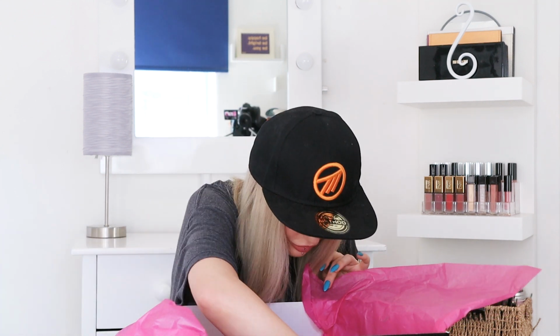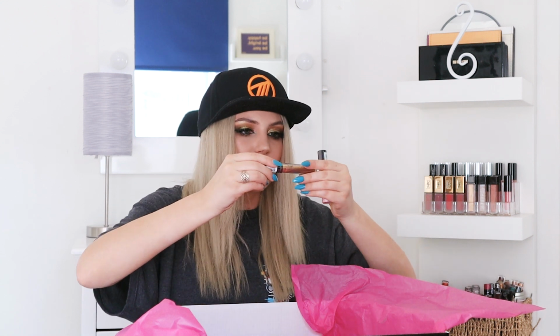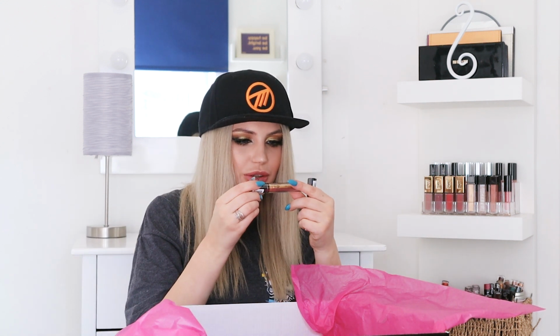And we have some more lip products that I don't want to leave out. We have a duochromatic shimmer lip gloss.